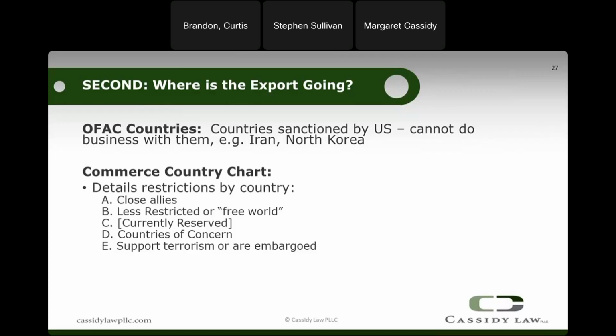You're not going to be able to get a license to sell most things into Iran or North Korea. Almost nothing can go into those countries, even if you say, oh, let me see if I can get a license. No, because it's sanctioned, we cannot do business with them. There are very, very rare exceptions, but those are two countries that everybody knows as sanctioned nations.